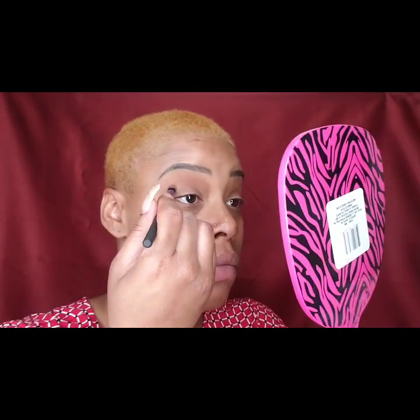So now I'm switching to my Nicka K palette to get that darker color that I'm going to use in my crease. I'm a huge fan of this palette. I can't say enough about it. So as you can see, I'm adding this color in a circular motion just to get it spread across my eyelid evenly.